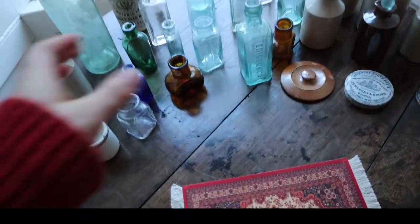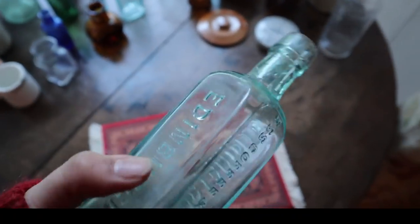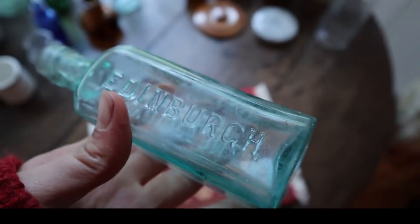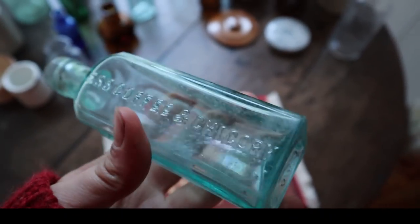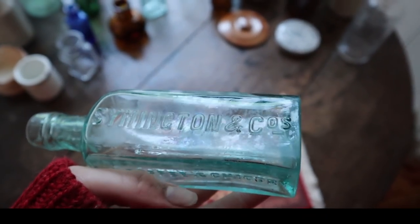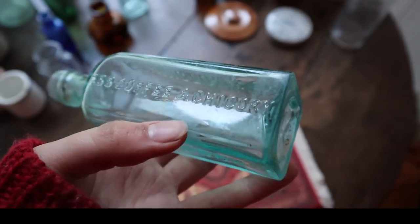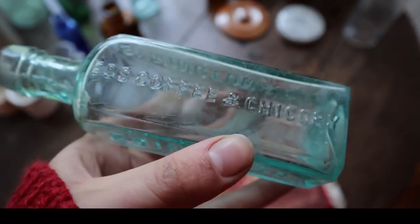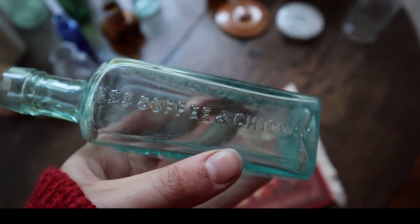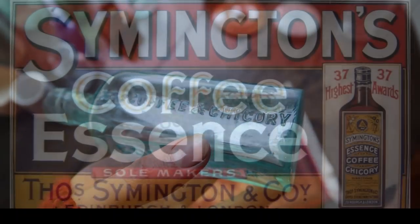And the next bottle, I'm trying to remember all the information. I've got a sheet here I'm trying to refer back to. But this has Edinburgh on it. And this is another popular brand back in the day. And this bottle, I think it says, essence of coffee and chicory.